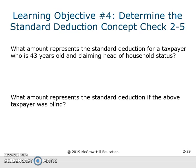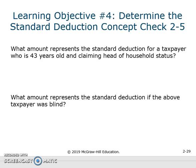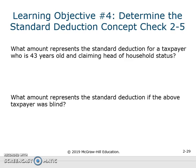Okay, so let's take a look at another example. What amount would represent the standard deduction for a taxpayer who is 43 years old and claiming the head of household status? So if we go back up to our prior slide, we'll see that the standard deduction for head of household is $18,000. So that would be what the standard deduction would be for him in the first question. In the second question, what amount represents the standard deduction if the above taxpayer was blind? So if the taxpayer is blind, then they would qualify for the additional standard deduction, which for head of household is $1,600. So we would add that to the prior standard deduction of $18,000. So the taxpayer's total standard deduction would be $19,600.